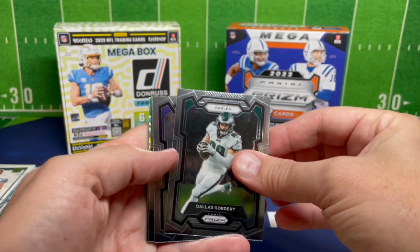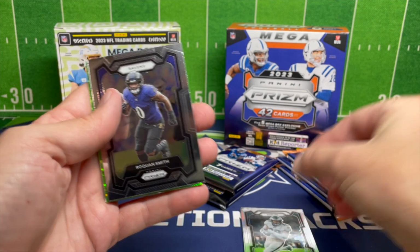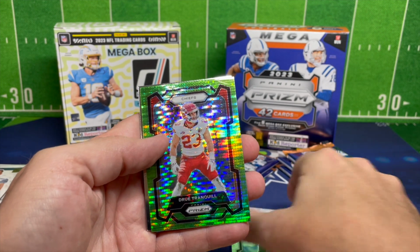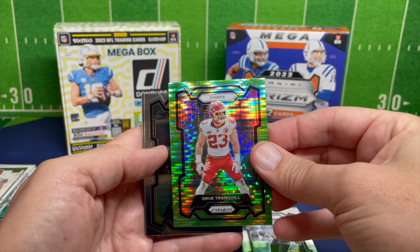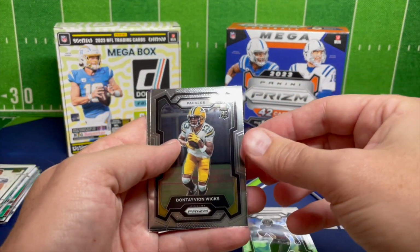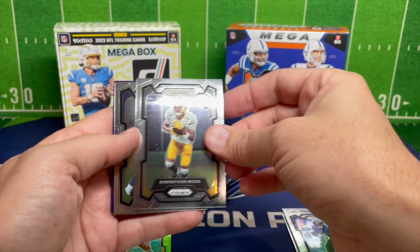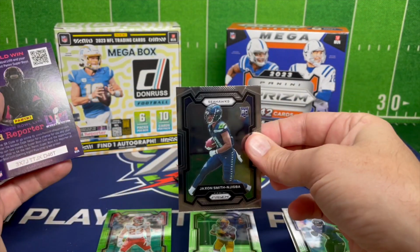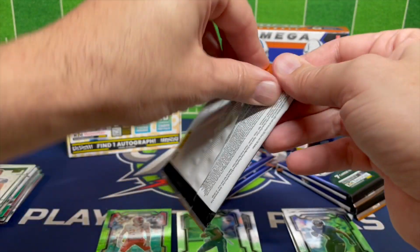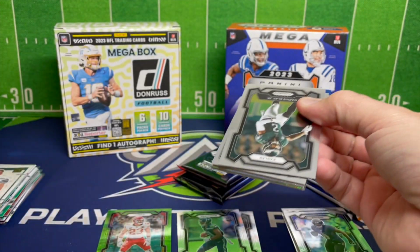Again, just going to kind of show you the quick base card. We got our first green optic of Drew Tranquil on the Chiefs. Not who I'm looking for. Dontavian Wicks for our rookie. And a JSN. I'll sleeve that one up there later. All right. Not too bad there. Good start for Prizm. Let's see what else we can get here.